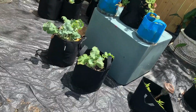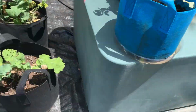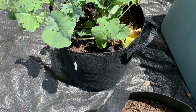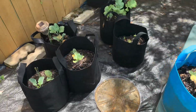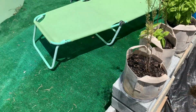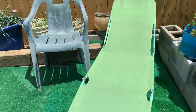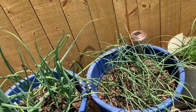Let's see. Some tomatoes, they came up. I've got tomatoes. But look at my kale. The bugs are eating them up. So I'm just gonna forget about kale this year. And that will be it. I'm not gonna be bothered with it no more. I don't wanna spray it with anything. And the bugs can have that.